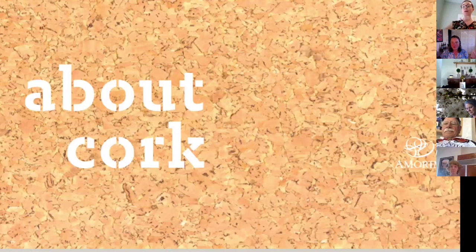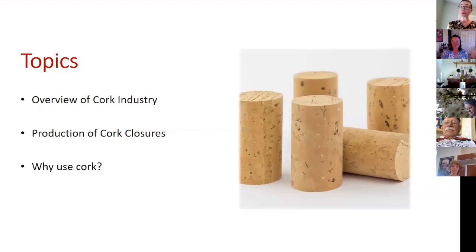Perfect. Okay, great. So as we begin about cork today, it definitely is a huge advantage to wineries that are very thoughtful and conscientious with regards to their impact on the environment. So really what I want to focus on today is I'm going to be sharing with you an overview of the cork industry, where cork actually comes from and how cork is produced. And then I'll also talk with you about why to use cork closure. So what does it actually mean to the wine that's in the bottle?